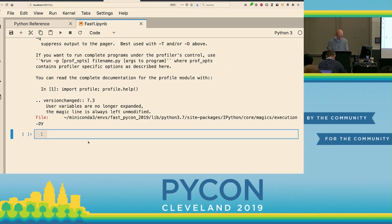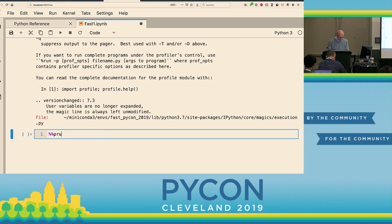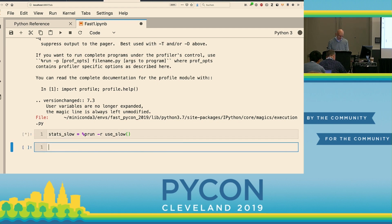So I can use my prun. I can use one of these. Prun, and I say here my stats. Again, I can now use the option return, which returns this object, and I can say use slow, and I have to call it actually. Now this will take 10 seconds again because we have to wait so long, and I don't think there's a way to speed this up.